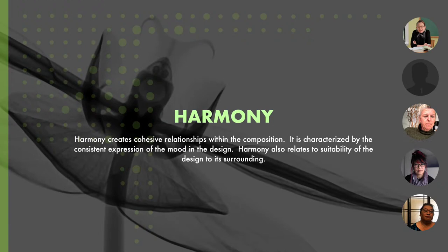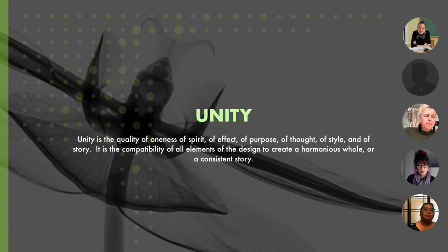Harmony. Harmony creates cohesive relationship within the composition. It is characterized by the consistent expression of the mood in the design. Harmony also relates to suitability of the design to its surrounding. And unity, that's an important one. Unity is a quality of oneness of spirit, of effect, of purpose, of thought, of style, and of story. It is a compatibility of all elements of the design to create a harmonious whole or a consistent story.